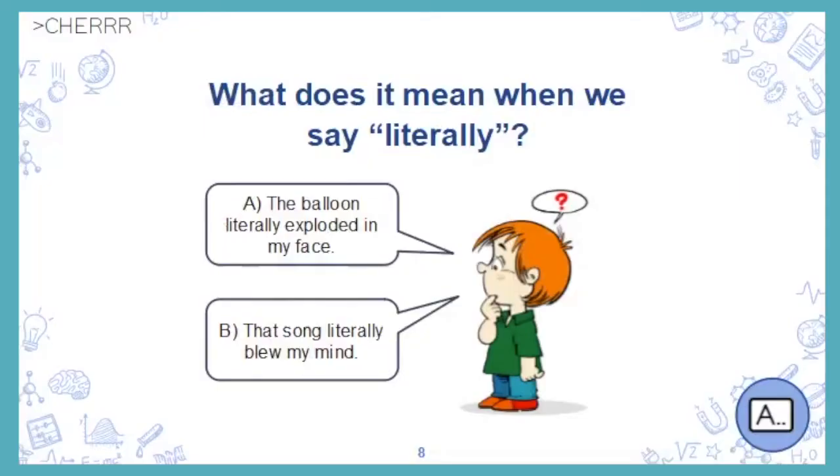Correct, okay. Right. Now, I know you've heard the word literal or literally, right? So what does it mean, actually? So when someone says, the balloon literally exploded in my face, or the song literally blew my mind. Now, these two uses are quite different, isn't it? Which one did not actually take place? Yeah. Good, Colette, very good. So literal means the exact meaning of something. So which one would not have taken place? Yeah, of course. Caden, Colette, Hannah. Exactly. B wouldn't literally take place because when this person heard the song, it didn't literally blow his mind.